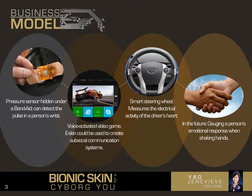One of the first applications of e-skins involves pressure sensors that could be worn on the wrist under a band-aid to keep track of the wearer's pulse and blood pressure. Next, e-skins proved to be able to detect muscular activity involved in speech, and this was successfully tested through a voice-activated video game. Recently, Toyota unveiled a steering wheel that could predict when the driver is about to have a heart attack just through contact with the driver's hands.